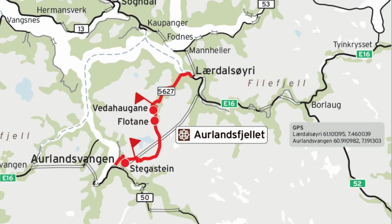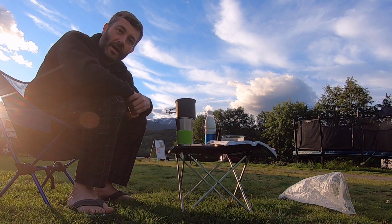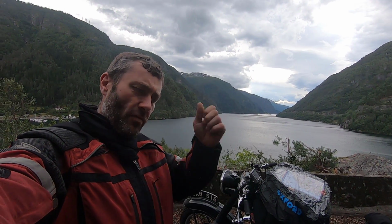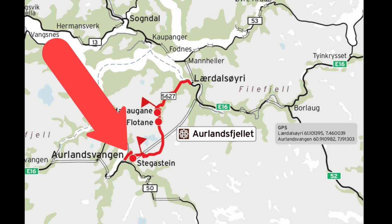Well, I'm not going to take the tunnel. The first thing is, clearly Wilbur doesn't like tunnels, and the second thing is I've come here to see Norway, not the inside of a concrete tube. So now we are heading, I'm going to go up one of the E-roads for a little bit, because our next aiming point for our scenic route is Aurland.